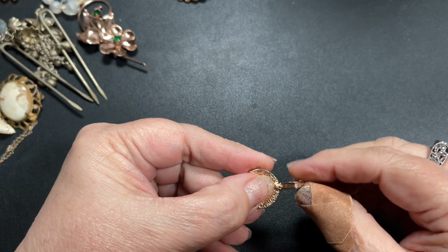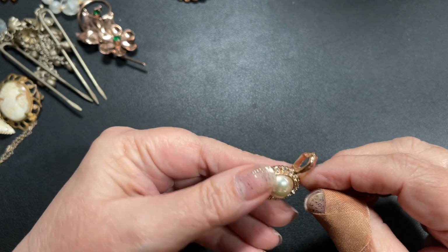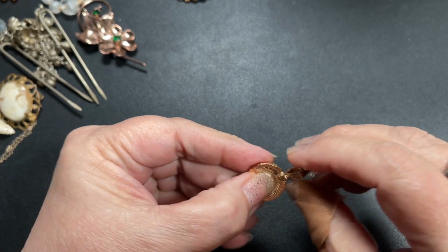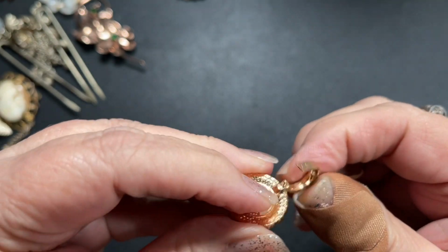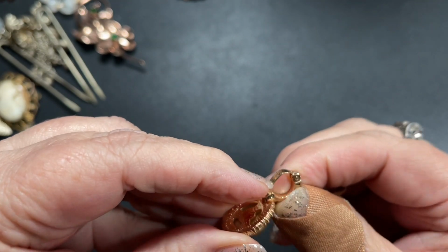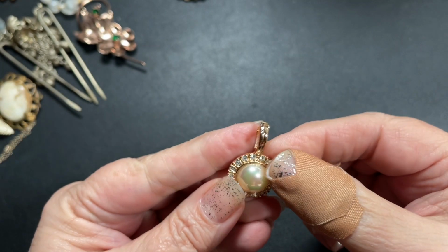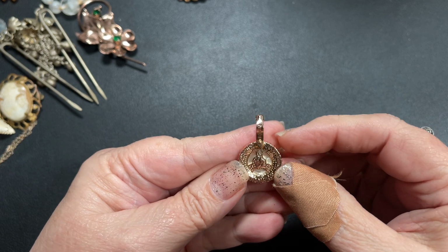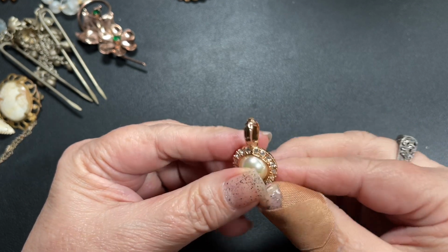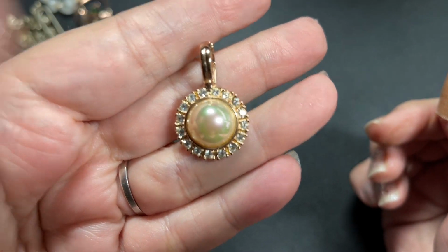Here we have a piece that says Roman, and the little bail lifts up and down so you can slide it on or put it around the necklace. No missing rhinestones. Let's say $7.